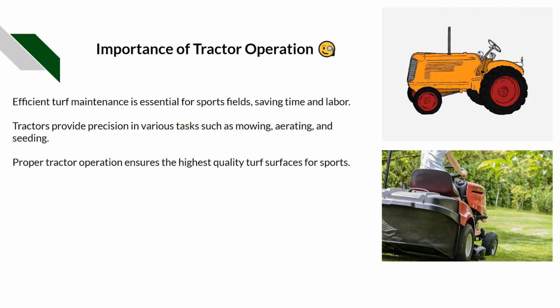The importance of tractor operation. Efficient turf maintenance is essential for sports fields. Using things such as tractors can save a lot of time and labour, particularly if it's a large job of aeration. Doing it by hand with a smaller machine is going to take a lot longer and cost a lot more in salaries, fuel, potentially parts, more usage, that sort of thing.